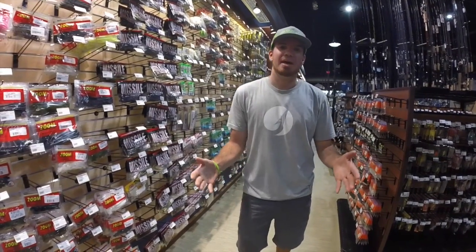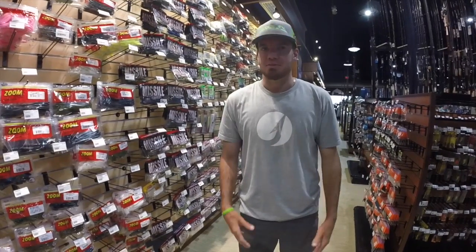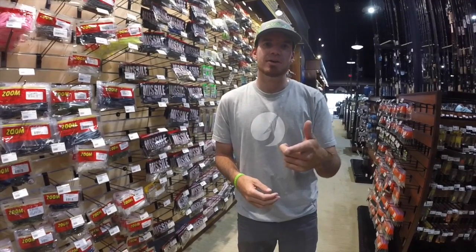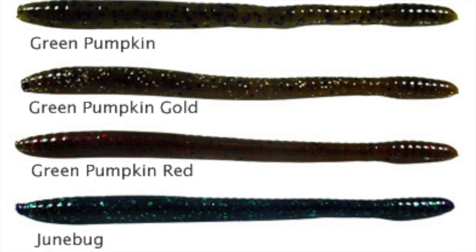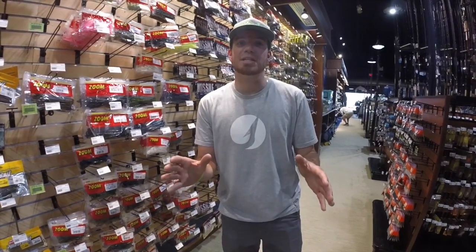So on day 2, I only managed 4 bass. It was one of those things where when you have rising water, it really spreads the fish out, and I wasn't able to catch them. It was a really, really tough day. I caught one on a chatterbait early, and then I had to switch to some soft plastics. I was throwing a Berkley Bottom Hopper on a light jig head, just a little shaky head on a spinning rod, really focusing on brush piles.